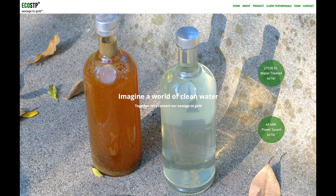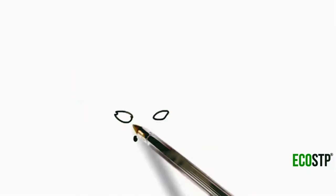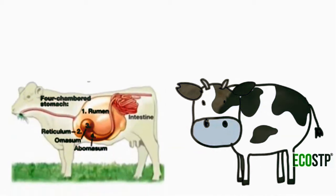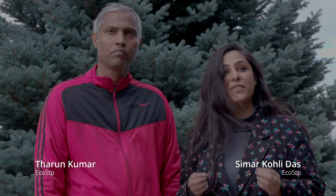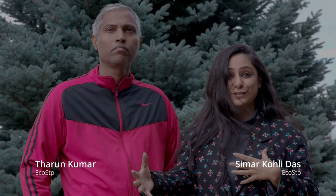We work on wastewater sewage treatment. We developed a technology to treat wastewater sewage without using power. So that's what we do. We've taken inspiration from the stomach of a cow and try to replicate that underground. We treat the wastewater without power or machinery using anaerobic bacteria that is present in the cow's stomach as well. So it's a digestive system for the wastewater.